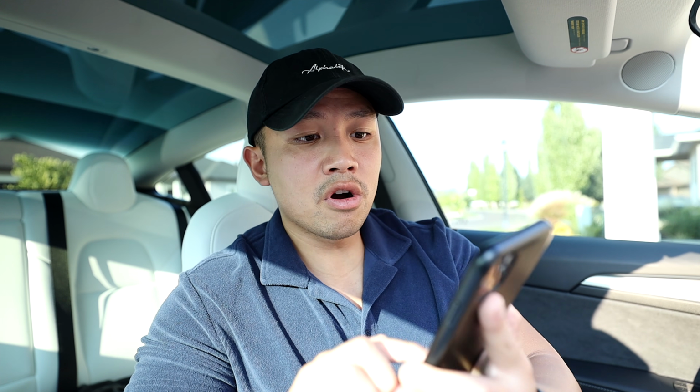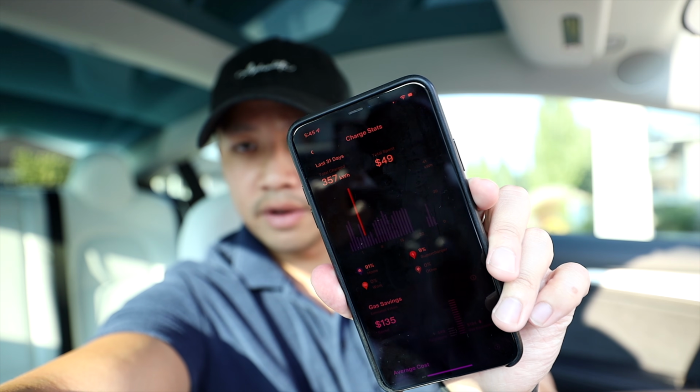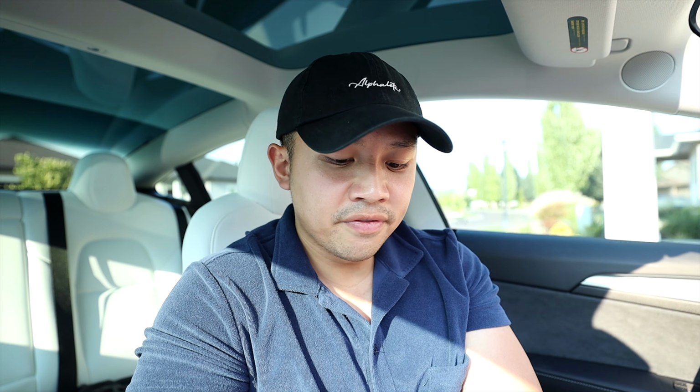This month for this car, and you can see if I can focus it, come on, $49 for gas, or I'll never get used to that. $49 to fuel this car, not for gas, to fuel this car. That's a huge savings. And on here it says I saved $135. I don't think this is factoring in premium gas, but I saved quite a bit nonetheless.